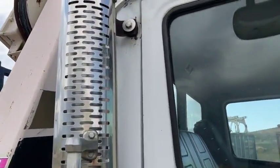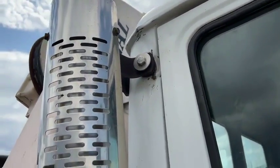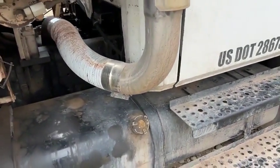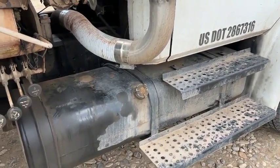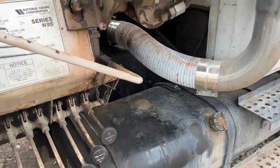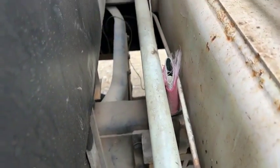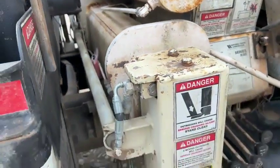You can see they've obviously, something's gotten in on the exhaust, and they've got a pumpkin right there. Single exhaust on this, again, 8.3 liter Cummins with an exhaust brake. And I think you guys can see, when you look in here, that the frame is good. So I don't think you're going to have any issues there.